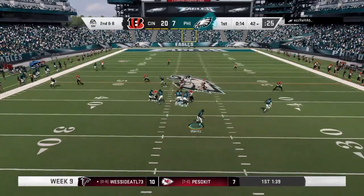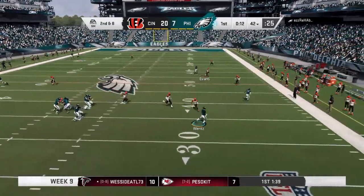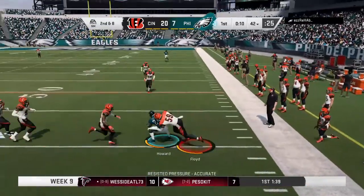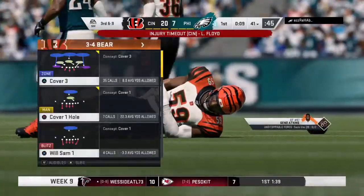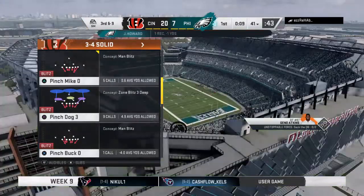Throwing on 2nd and 8. Wentz eluding the pressure right. And this is caught. A spectacular one-handed grab there. And he'll lose yardage here. Back at the 41.